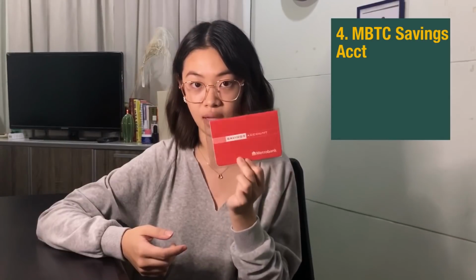Okay, so the next one is another savings account. This is under Metrobank. This is the Metrobank savings account.